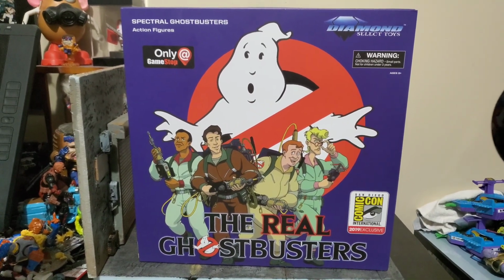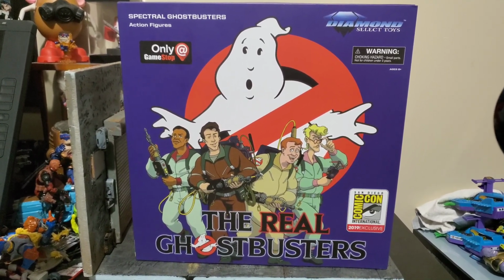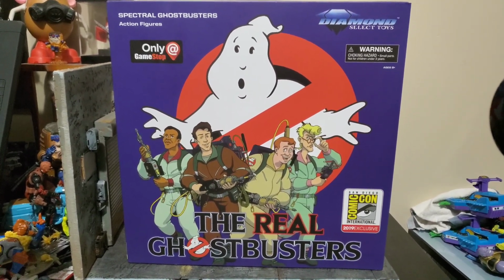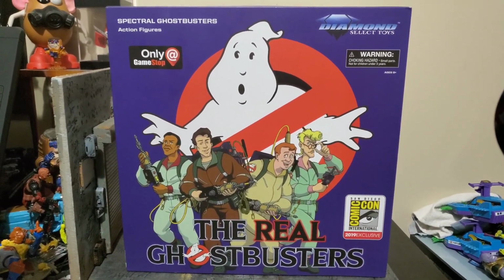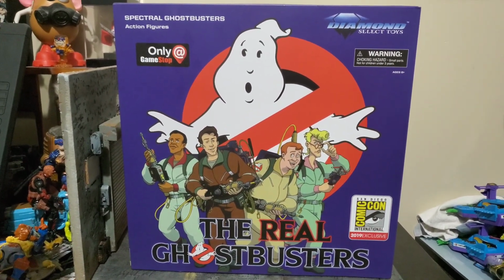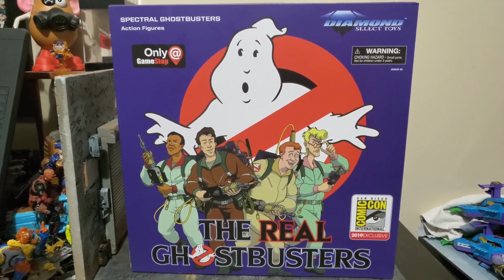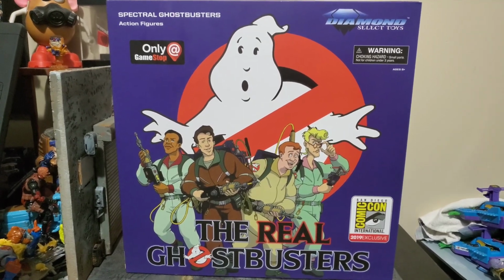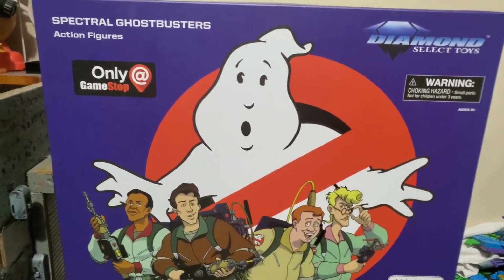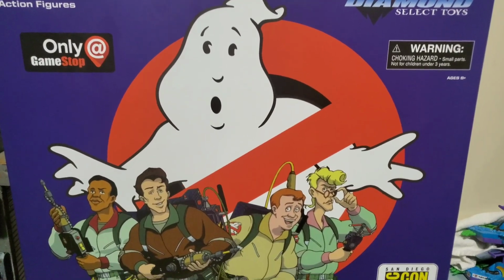Hey everybody, Arthur here with another unboxing video, and excuse the mess on the sides as this box is huge and it doesn't really fit the review area as nicely because my review area is not designed for this giant box. And this is Diamond Select Toys, the Real Ghostbusters, San Diego Comic-Con 2019 exclusive and a GameStop exclusive of the Spectral Ghostbusters, along with, I think it's a Spectral or Ghost form Terror Dog and an Angry Stay Puft. But I mean, the box is very wicked.